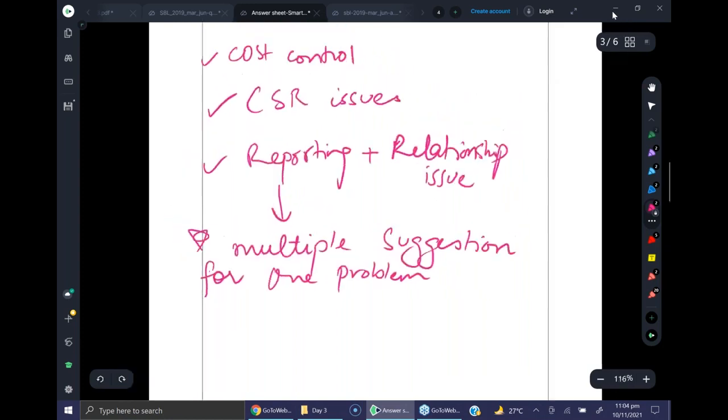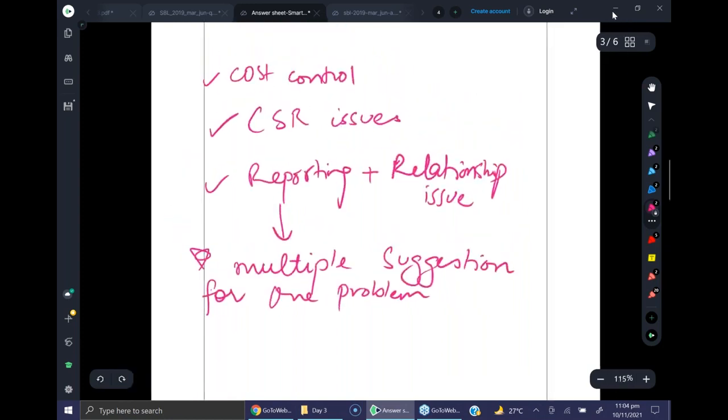I'm telling Kagan that you can give multiple suggestions for one problem in order to get extra credit or score. Because in this question, there are 12 marks to get and there are only 3 problems to discuss. So for one problem, we can give 2 suggestions, so double the marks. But we'll have to explain each suggestion carefully. Now, what is the benefit of each one of them? Clear?